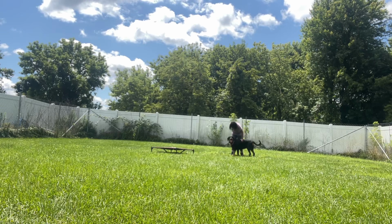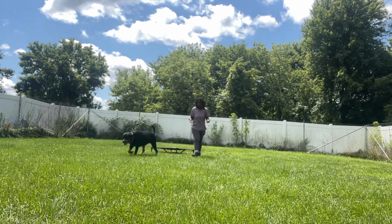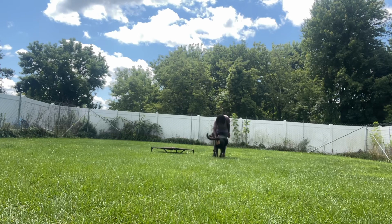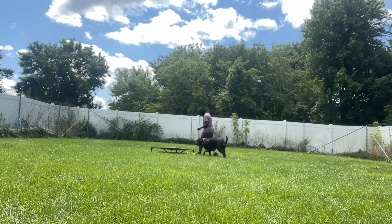When she's off leash, it's important that when we call her, we make sure we have space between our commands. So we're saying, Sky, come. We're making sure we have an actual pause and break. So that's exactly what I just did there. She's coming on back. And she's completely off leash here.